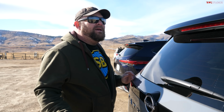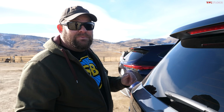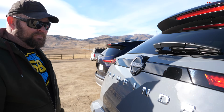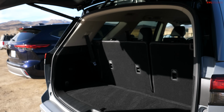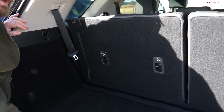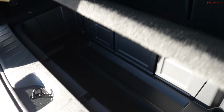So whether you get the S base model, the SV, the SL like this one, or the Platinum, you're getting the same amount of cargo space on the inside. That is 16.6 cubic feet of cargo space back here behind the third row. And then on top of that, yeah, you got some extra cargo space here. Now here's a funny thing.